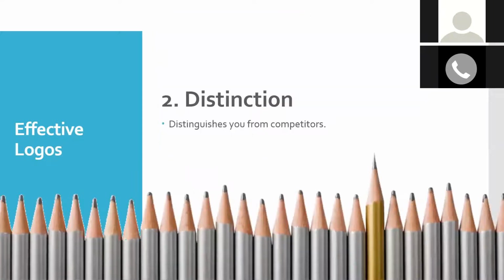Distinction, right, it is different. So our little gold pencil here, this is you, the sharpest tool in the shed, about making that difference and being completely different. So we've identified that people can identify who we are, and we are distinct from our competitors.